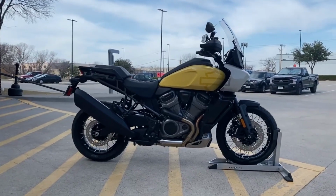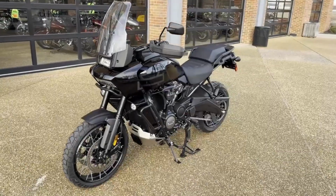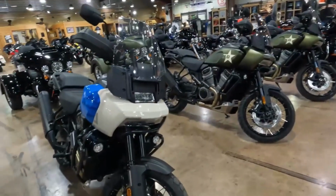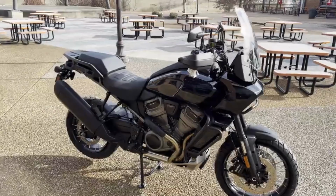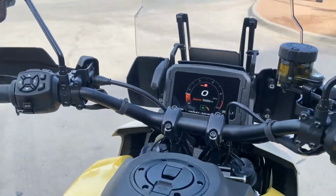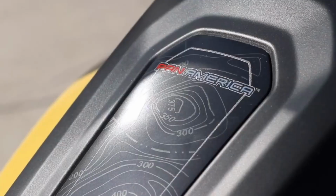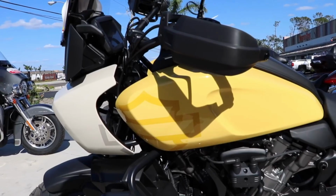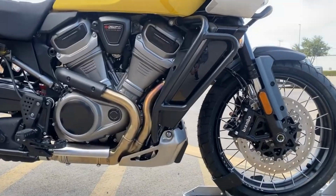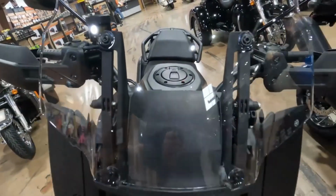The Pan America 1250 is designed to take on any terrain with confidence and ease. It has a rugged frame and suspension system that can handle the toughest off-road conditions. The bike features fully adjustable Showa suspension with 7.5 inches of front travel and 7.2 inches of rear travel, as well as a host of electronic aids such as cornering ABS, traction control, and hill hold control. 5 pre-programmed ride modes: Sport, Road, Rain, Off-Road, and Off-Road Plus, or create your own custom mode, work well to enhance the ride in all conditions.